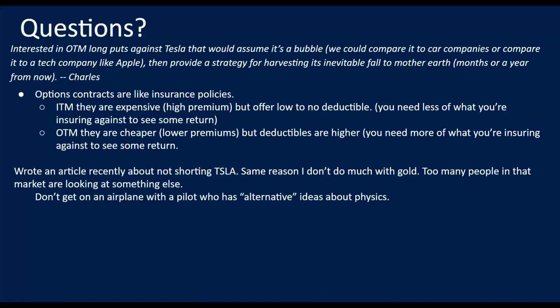So in the money, the options contracts are more expensive, which is functionally like a high premium on your insurance, right? But they offer low to no deductible, right? You need less of what you're insuring against to see some return. Okay, so this is your top of the line plan. Anything that you're willing to submit a claim for, they'll pay it. That's your in the money options contracts.